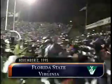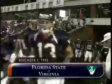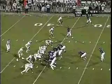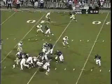Scott Stadium was rocking to the rafters when second-ranked Florida State came to Charlottesville to battle for the ACC championship on November 2nd. No team had ever defeated the Seminoles in conference play, but the Cavaliers were determined to be the first. Down 7-0 in the first quarter, Tiki Barber burned the garnet and gold.